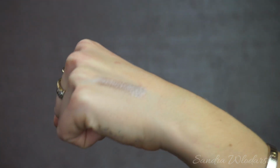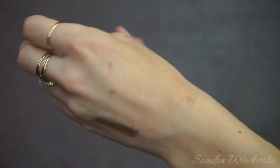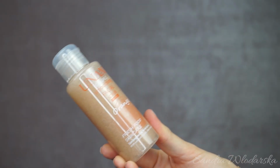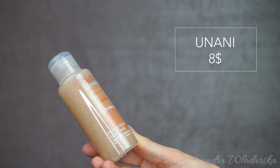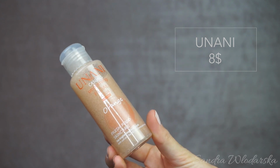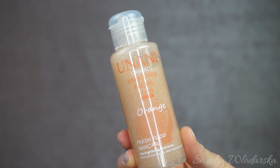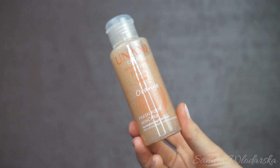It is a really nice shade. I like these kind of shades. Number 13. So number 13 is this orange skincare product. This is Skin Brightening Facial Scrub by Unani, something I cannot pronounce.